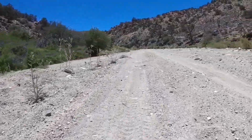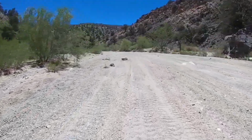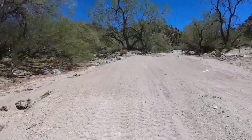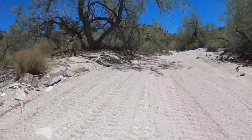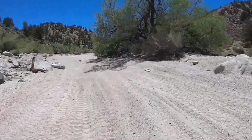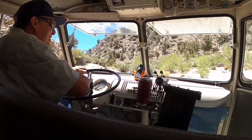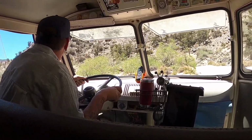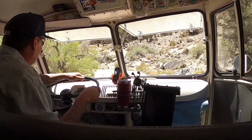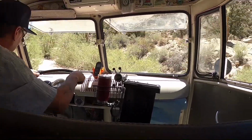Starting to widen out a little bit. Could that mean? What? Get my way! Woohoo! Wasn't that fun? Oh my gosh! Boulders on top of boulders, sand and water.